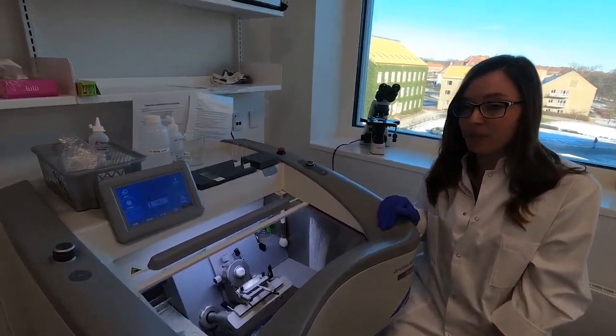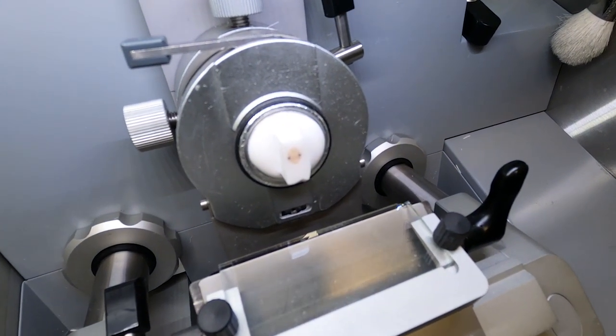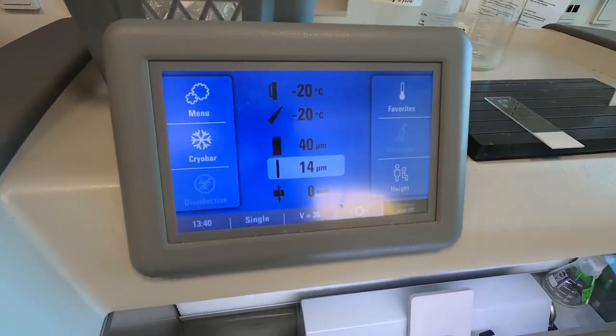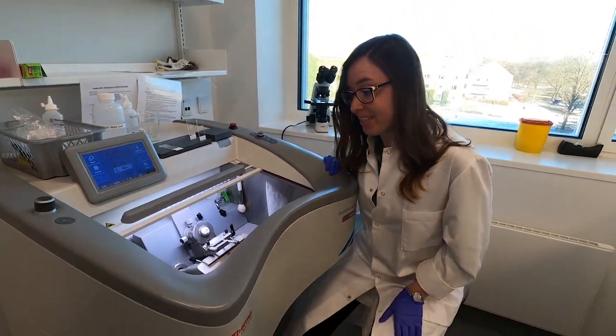The brains have been fixed in formaldehyde and dehydrated using saccharose. The cryostat is a microtome which operates at a temperature of minus 20 degrees. And thanks to such conditions, I can cut very thin tissue slices of around 14 microns. Let me show how it works.